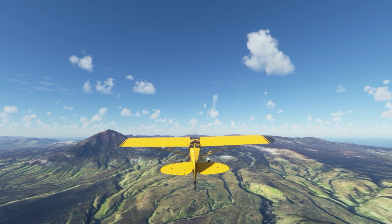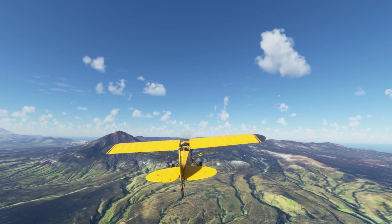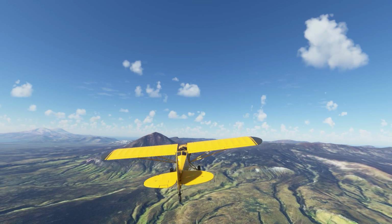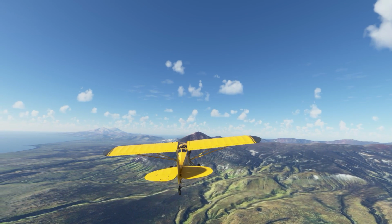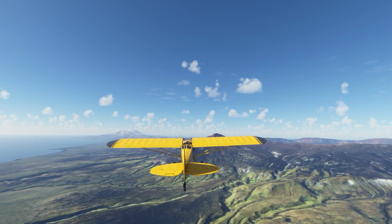Off the right wing of the aircraft, you'll be seeing the caldera of Mount Okmok. The last eruption of this volcano took place in July of 2008, and we'll be talking more about that eruption later. In fact, we'll be flying down into the caldera of Mount Okmok.